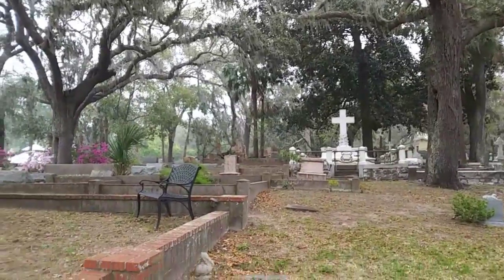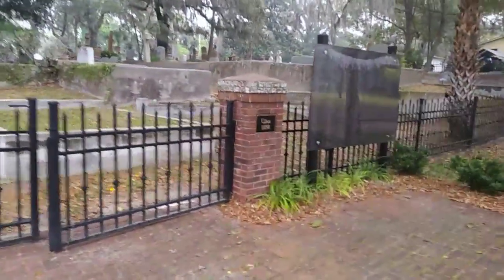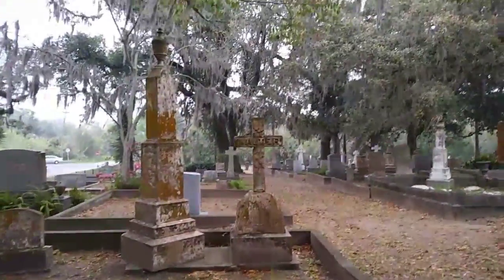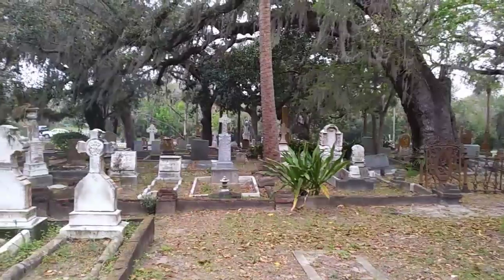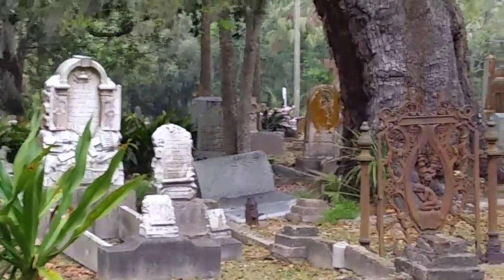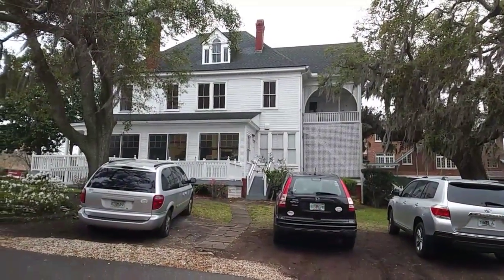You see some really old gravestones in the back. It says St. Peter's Cemetery, circa 1858. This is old, very old. That old house, so pretty.